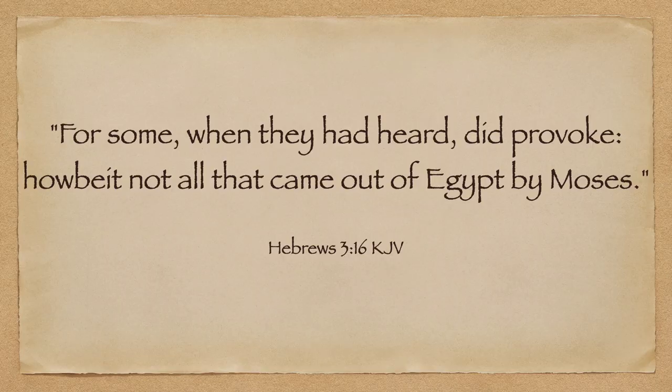Same verse: "For some, when they had heard, did provoke: howbeit, not all that came out of Egypt by Moses." True. Not everyone did rebel against Moses. So you have contradictions, removal of the Lord's words, and stripping away our Lord's title and deity. All started by Westcott and Hort.